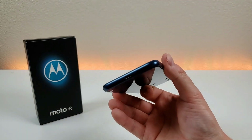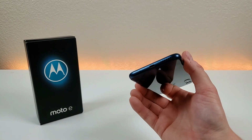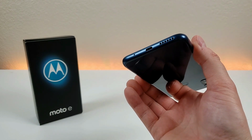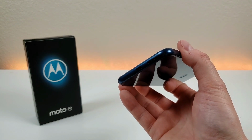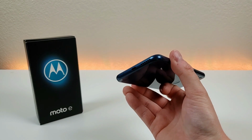Another thing that this phone has that's pretty interesting and something that we really don't see at all anymore is a micro USB port on the bottom of the device. So there is no USB-C here with the Moto E 2020. In fact, I think it's one of the last phones that I even have in my inventory here in my studio that even has micro USB. So I suppose at this point, it's kind of an end of an era.